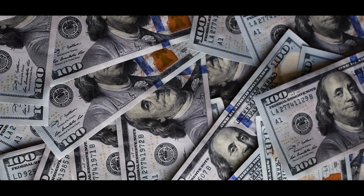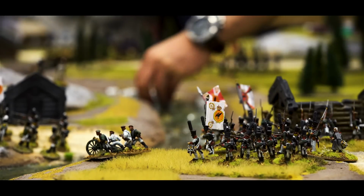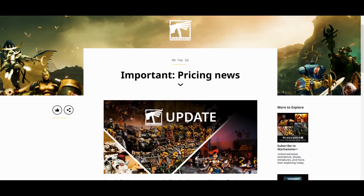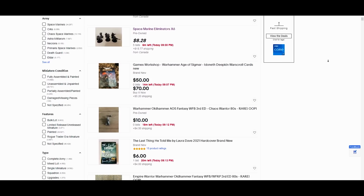So recently, Games Workshop announced that prices are generally going up across the board, unless you live in Australia, New Zealand, Japan, or China, in which case you're being charged way more than anyone else, so changes don't really apply. Congratulations, I guess? The point is, prices are going up on the Games Workshop site, but what does that mean for the eBay market? In my experience, almost everything you want that relates to Warhammer will be less expensive if you buy it from eBay.